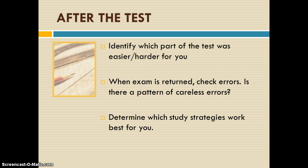So after the test, don't simply just look at the grade and throw it in your notebook. Look at your test, examine it. Identify which part of the test was easier or harder for you. When an exam is returned, check it for errors. Is there a pattern of careless errors? Did you seem to skip certain questions?